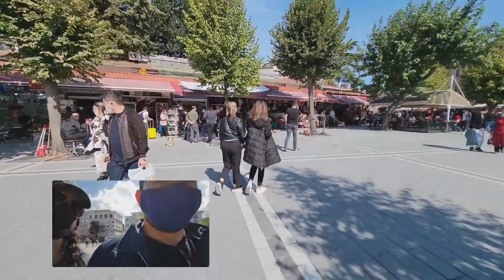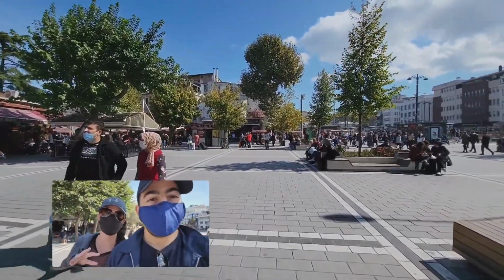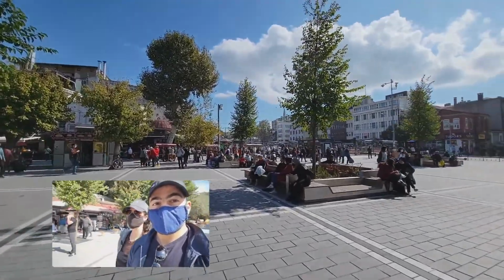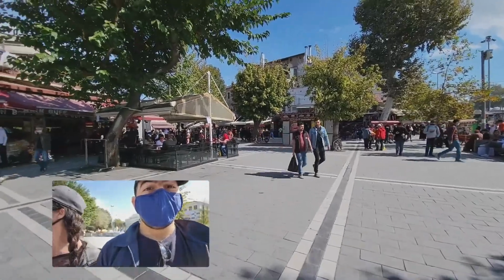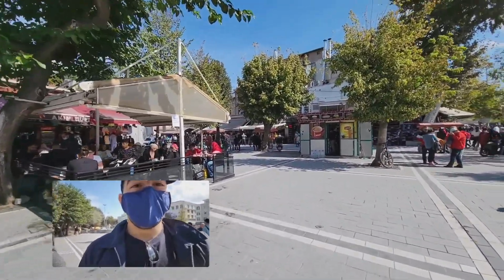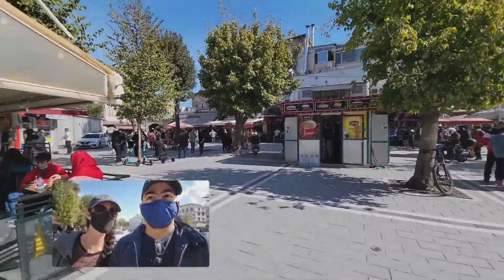So this is one of the main entrances to the Grand Bazaar. So we're just about to walk in. So this is the area surrounding it that you will see if you come from this direction. Here we go, it's going to be busy in there. Get ready. Are you ready?